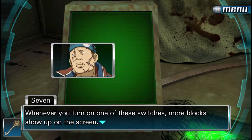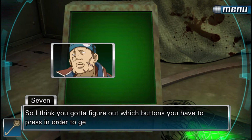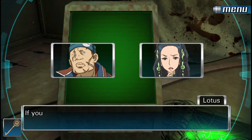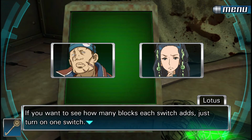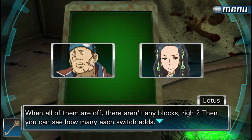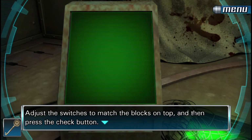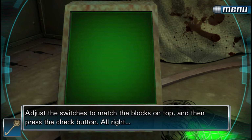If you turn on one of these switches, more blocks show up on the screen. Oh, I think you gotta figure out which buttons you have to press in order to get the screen to match the diagram. Yeah, but it's hard to figure out what button is what. If you want to see how many blocks each switch adds, just turn on one switch. When all of them are off, there aren't any blocks, right? Then you can see how many each switch adds. Oh yeah, I get it. So what diagram? Adjust the switches to match the blocks on top and then press the check button. To match the blocks on top.